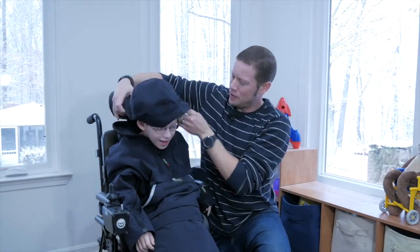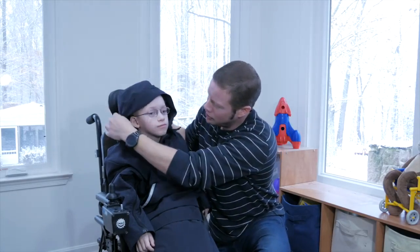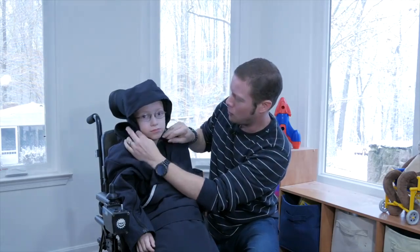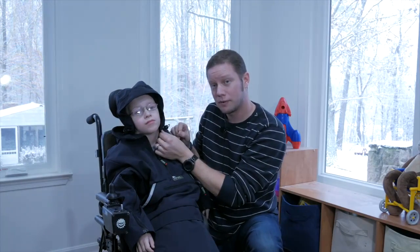So you guys can see, a nice, secure hood that will button up too. I've got buttons on here and the drawstrings on here as well.